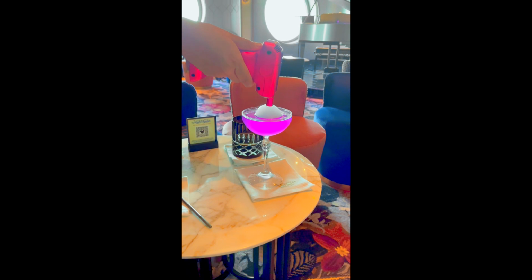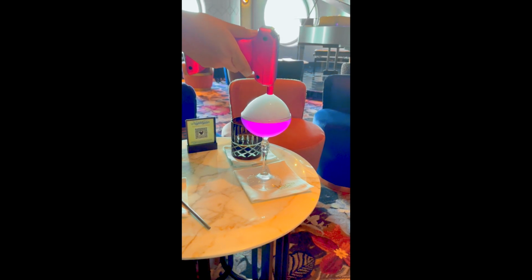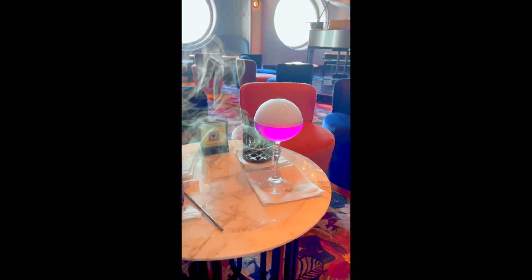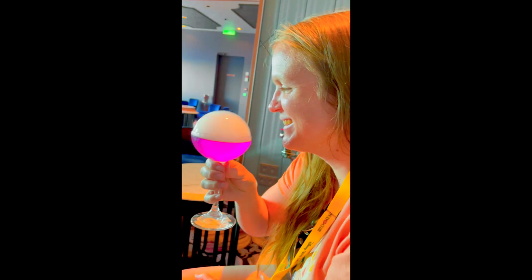This whole space is themed to bubbles, because it's the scene where Cinderella's scrubbing the floor and she sings with all the bubbles of herself. So Jamie got a drink that had a smoke bubble on top of it, and that was super cool. It came out and they blew the smoke bubble on top of it, and then I just got to pop it, and all the smoke goes everywhere.